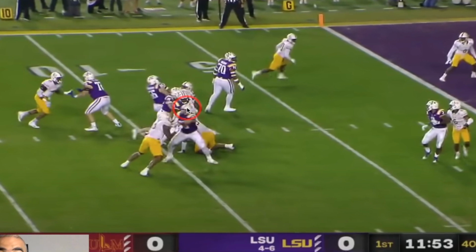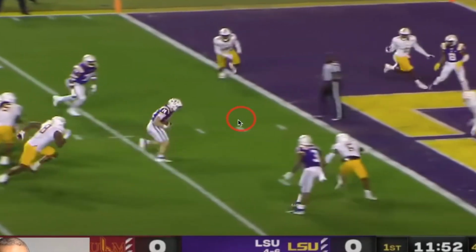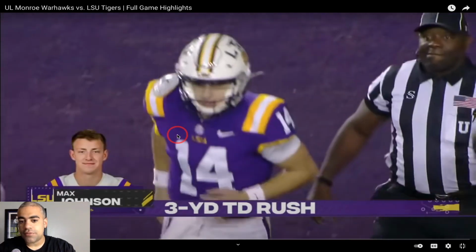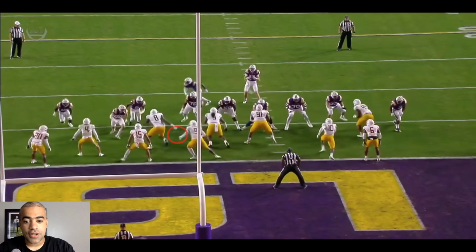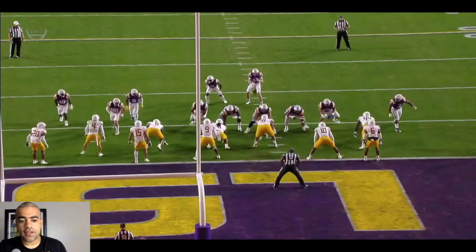Look at all this space. We have been begging Max on this channel to take these yards, and we'll take it every time, okay? Didn't even need the shake. Just full speed, get in there. If you can run it into the end zone without making the throw, do it every single time, especially when it's as wide open as this. So, all right, so we'll take it, but let's take a look at this.